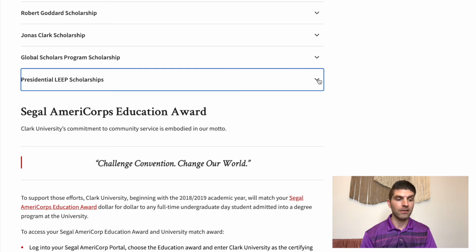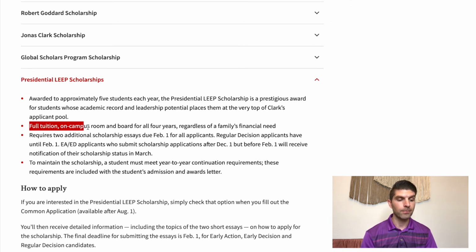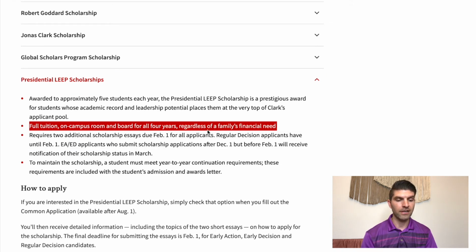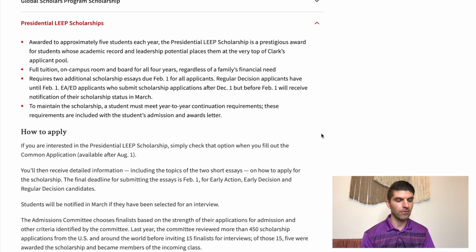Presidential LEAP Scholarships. And this one, they will award five students each year, and it will cover full tuition, on-campus room and board for all four years, regardless of your family's financial need. So this is a scholarship where if you win, you get everything paid for. You don't have to worry about it. And again, here's all the details of how to apply and everything else.